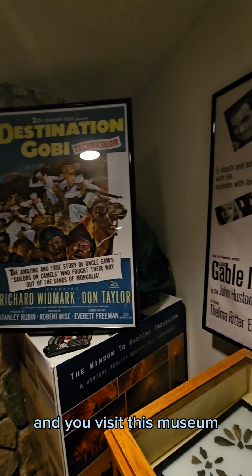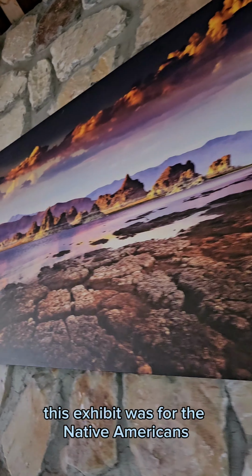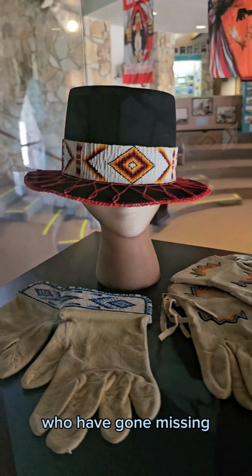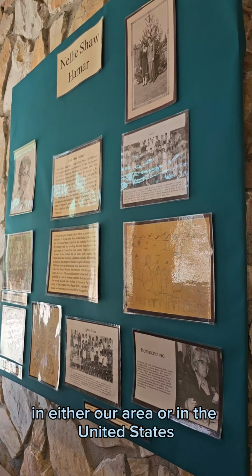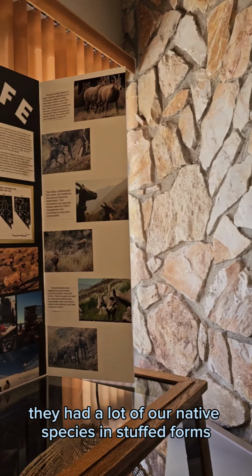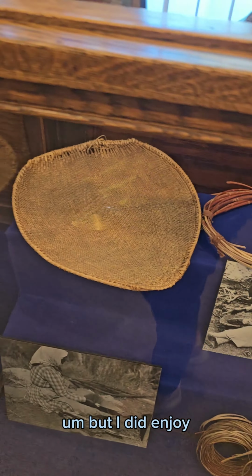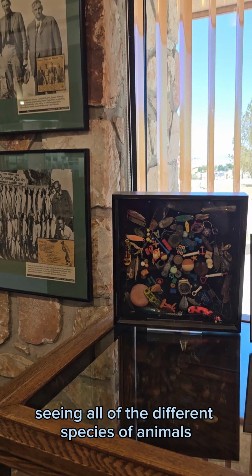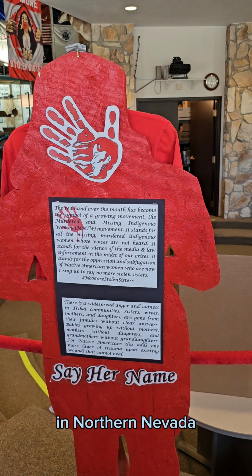If you are ever in this area and you visit this museum, please designate some time to read everything that they have to offer. This exhibit was for the Native Americans who have gone missing in either our area or in the United States. They had a lot of our native species in stuffed forms, which was a little creepy to me. But I did enjoy seeing all of the different species of animals that are just in this tiny little area in northern Nevada.